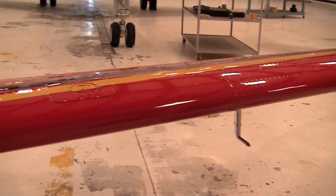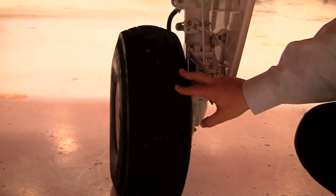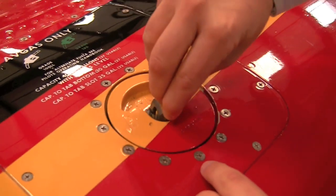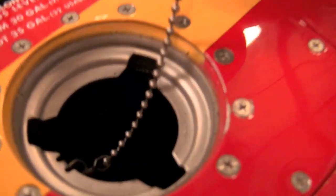Now, one of my favorite aspects of this aircraft is the landing gear. It's a very solid, robust landing gear. What a lot of folks don't know is this landing gear is the same type of landing gear that's on the Baron, which is an aircraft that's 50% heavier. The fuel cap, open it up right here. You see, it's very solid. It's all metal. It's not some Mickey Mouse plastic like you find on many other aircraft.